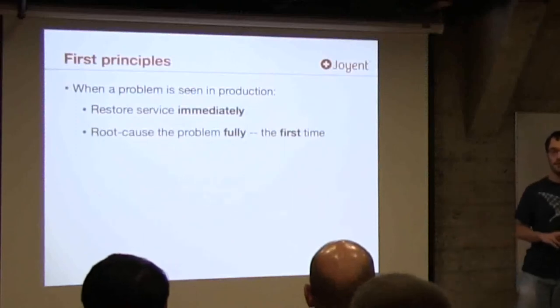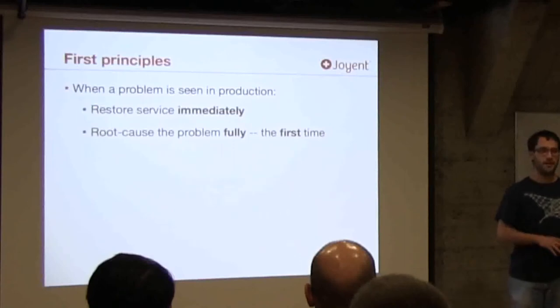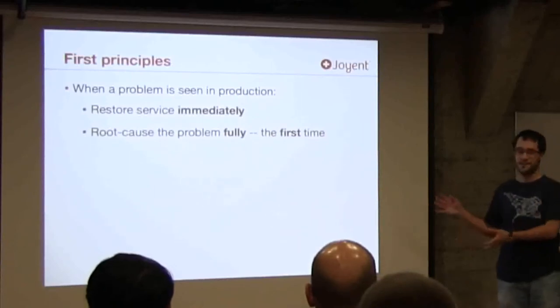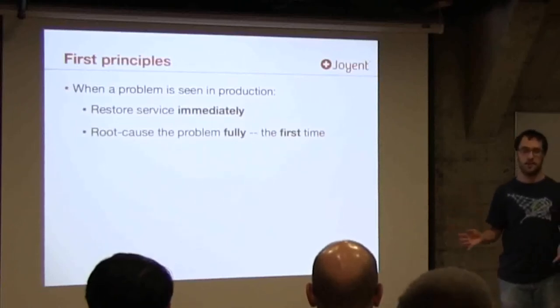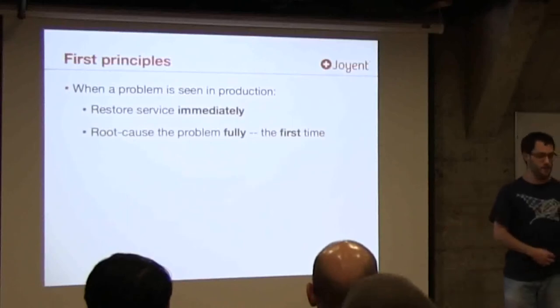But the other thing you want to do is root cause the problem, ideally the first time it happens. I think everyone agrees that would be a good thing, but there's disagreement about how important it is. And indeed, these are clearly in tension, right? Because a lot of times you can just bounce the service, it comes back up, everyone's happy, and you have no idea what happened, and you know you're going to get called tomorrow night, or next week, or next month. In a case that I'll talk about in a few minutes, six months later.